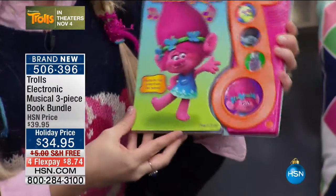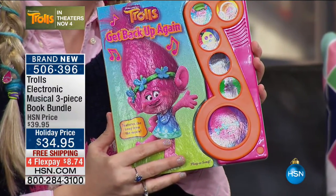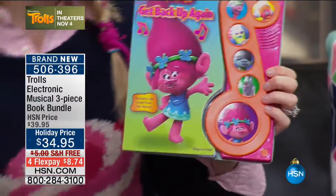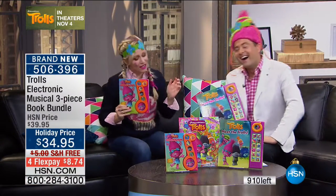So what I love about these books is obviously their sound. And listen to that. It's the theme song of the music. So you can dance a little bit in bed. It's a little long, so we're just gonna bop our heads to it.